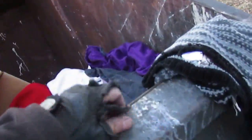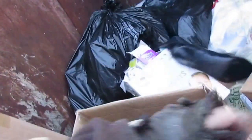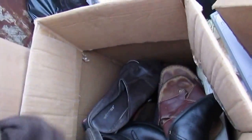And get rid of this nasty piece of garbage so it doesn't scare people away. Put this here like this so you almost guarantee someone's going to come and see this. This stuff will get someone's attention, and someone will come and have a look. I wouldn't be surprised if a lot of this stuff disappears. That might be really valuable to somebody, but those boots are damaged. Most of this stuff's probably damaged. It's in the garbage for a reason.